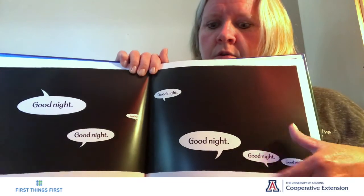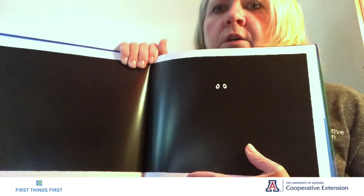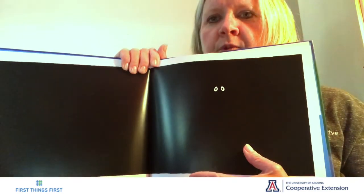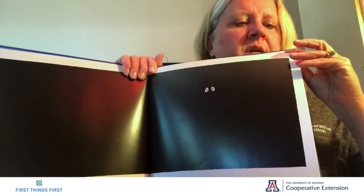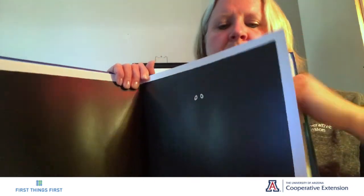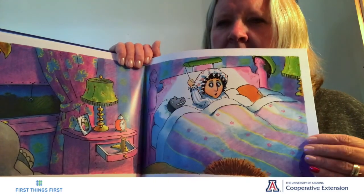Uh-oh. The zookeeper's wife realizes that something is wrong. She has her eyes wide open. It's dark in the room and she doesn't know where all these good nights are coming from. What do you think she thinks? Maybe she thinks somebody else is in the room besides just her and her husband. So she flips the light back on and she notices the gorilla next to her in bed.